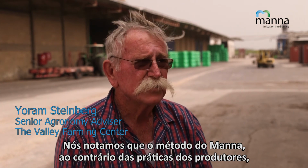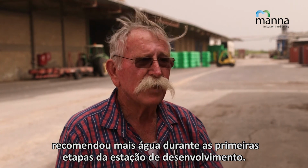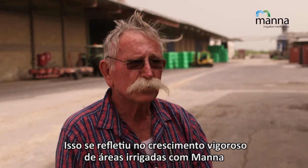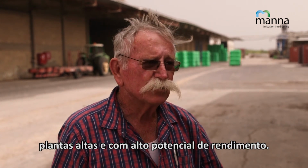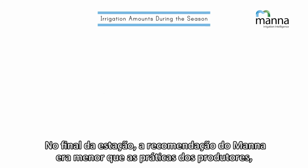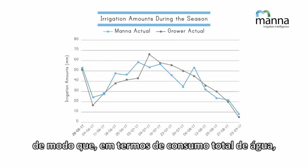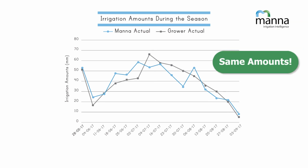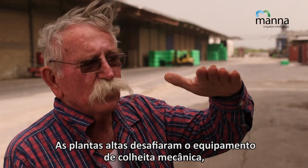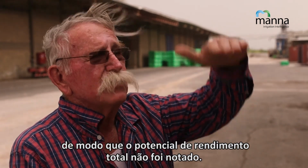We realized that the Manna method, as opposed to the growers' practices, recommended more water during the first stages of the season. This was reflected in vigorous growth in Manna-irrigated areas, high plants with a heavy potential yield. Later in the season, the Manna recommendation was less than the growers' practices, so in terms of total water consumption, the 2 methods used exactly the same amount of water. The high plants challenged the mechanical harvesting equipment, so the full yield potential was not realized.